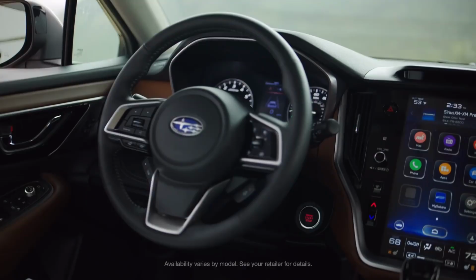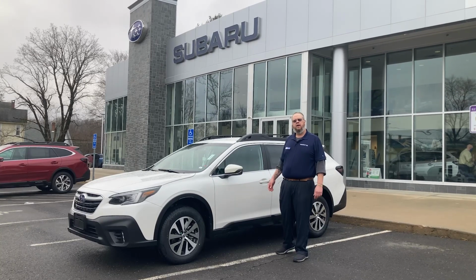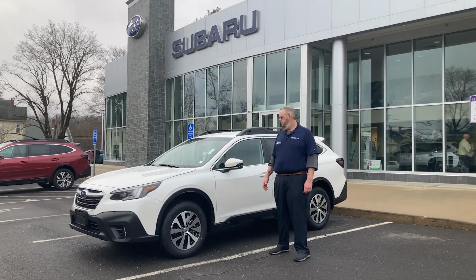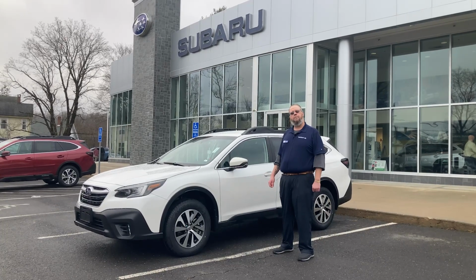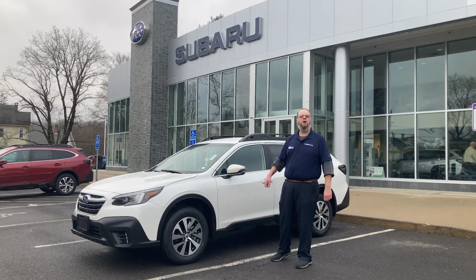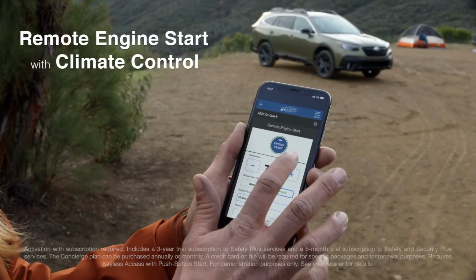Makes a big difference. You get a heated steering wheel with some of the upper trim packages. It's one of those things where I never had one before, and I drove one the other day when it was really cold out, and I turned that on just to figure it out, and it's actually really nice. It warms up pretty quickly, and it's not overly warm, so it doesn't feel like it's burning your hands or anything like that.